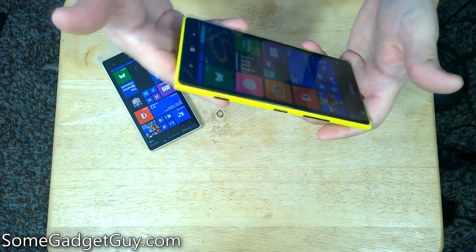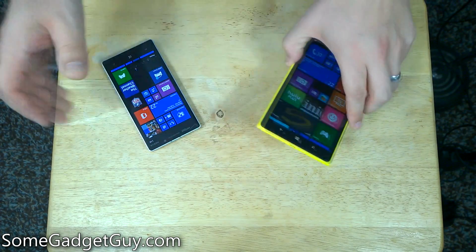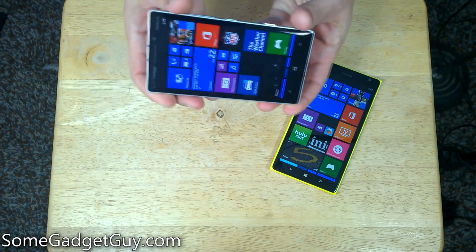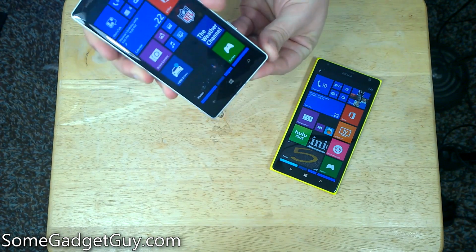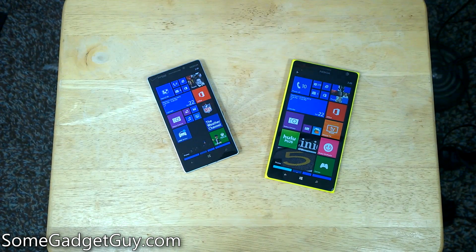So it just never really quite feels as safe to use out and about. Even after only having the Icon for a couple days, I feel like I've got a better handle on this one. I've got a better grip on it, even though I don't necessarily love the corners on the Lumia Icon. And much has been made about the other differences on these two devices.